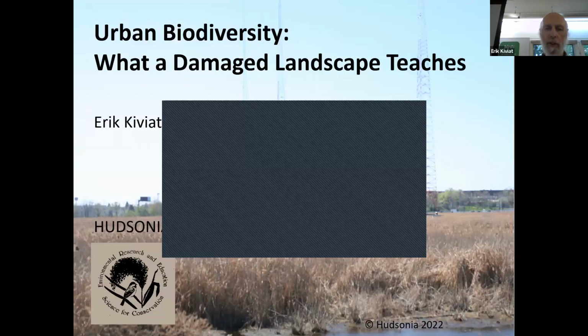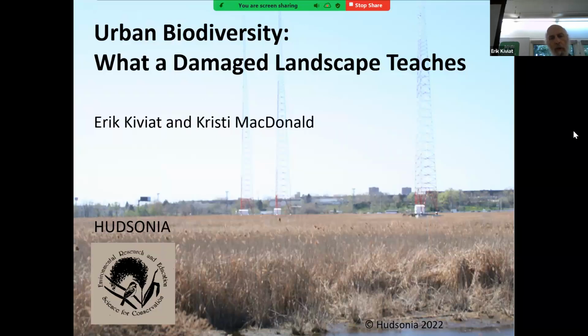Meadowlands region in 1999 when I was asked to help the environmental groups review the proposal for the Meadowlands Mills development, which thankfully never was built. But I became very interested in this area as an example of a very damaged landscape that still supported a lot of interesting habitats and biota.